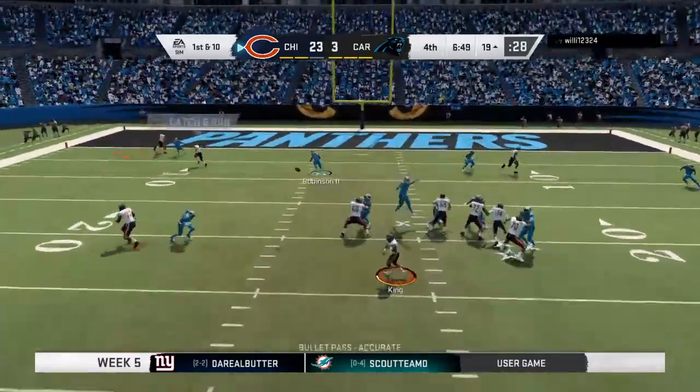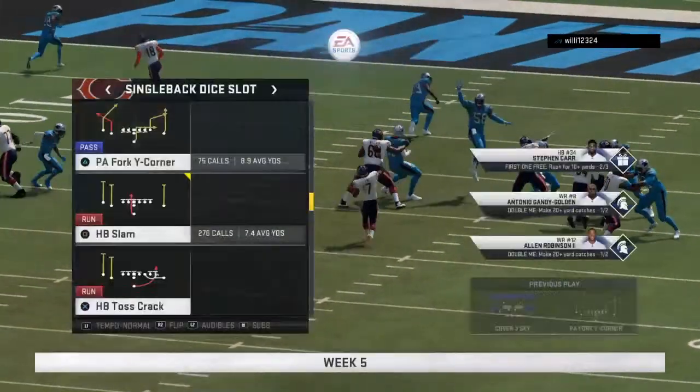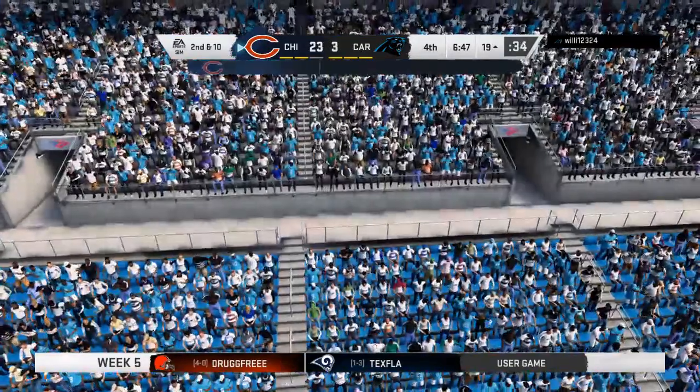To throw is King. Off play action. And a scary incompletion, almost picked off. It would have been their first INT of the game. Instead, second down. The incompletion there stops the clock.